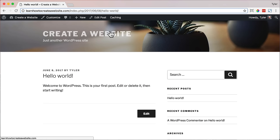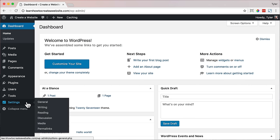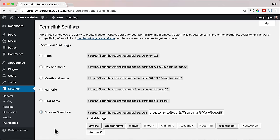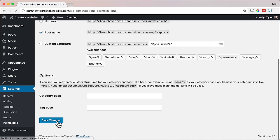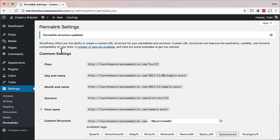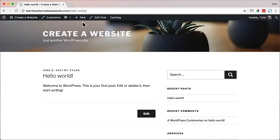So to change the permalinks, all we have to do is hover over our website name and click Dashboard. Then click Settings and go to Permalinks. Then I just like to click on Post Name. You can obviously change yours and make yours different, but I think Post Name is perfect. Then I click Save Changes. All right, now we can hover over our website name and visit our site again and click on Hello World again. And now we can see it's just ourwebsite.com/Hello World. It is much simpler, much plainer, much cleaner, and much more professional.